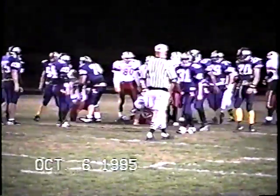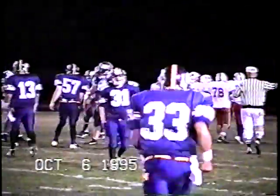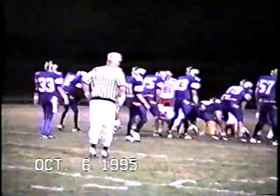Christensen on the carry for a gain of about 3. All right, 32. Bishop on the tackle for the Hearts. Second and six.